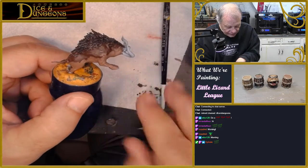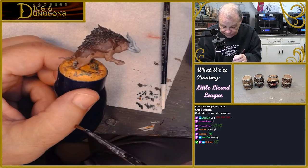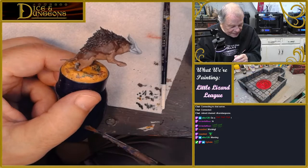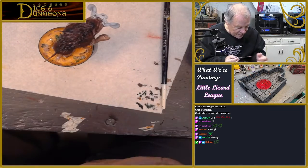And what I'm going to try to do is I think I'm going to use this soft brush again. Just mess up the tip of it. Why not? Nothing fancy. Maybe I'll use the other soft brush. I've got two of these.